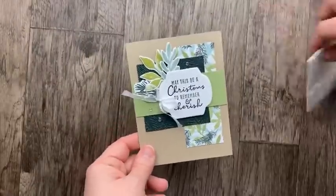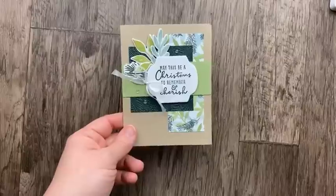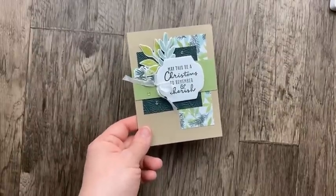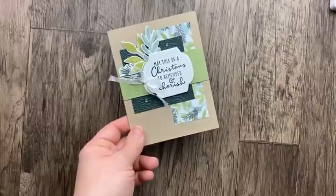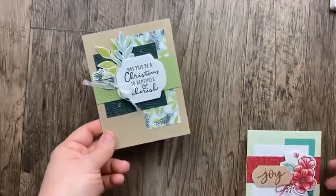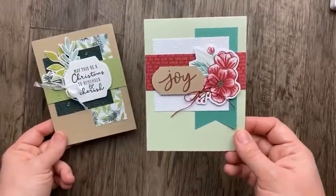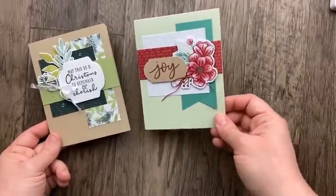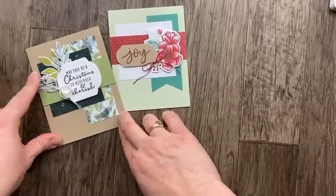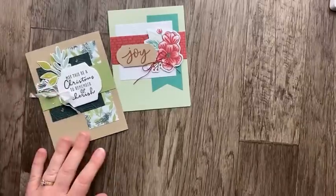Here's my finished card. Again, this is the mystery stamping layout I did with my team. This week we had so much fun, and I love that everybody shares their cards in the group afterwards. Let me show you some of the other cards. So this card was inspired by a layout that I used a couple years ago. Do you recognize the elements? This was a Paper Pumpkin kit, and I had it in my stash, and I really love the layout. I just really love how all those elements are kind of brought together.